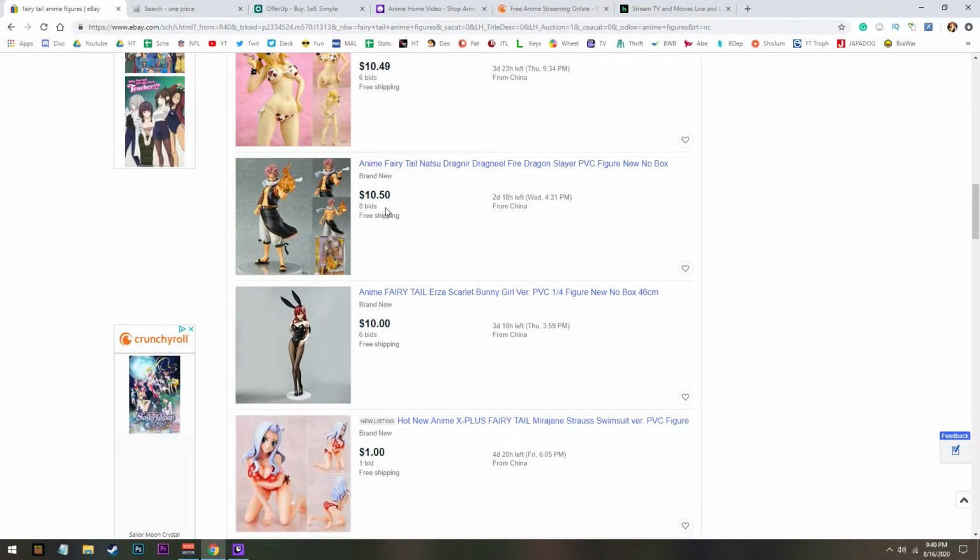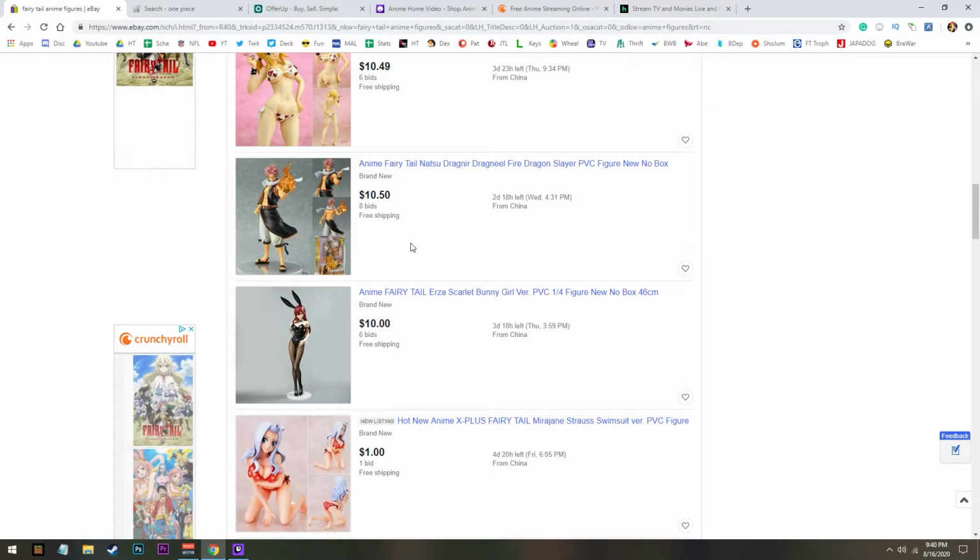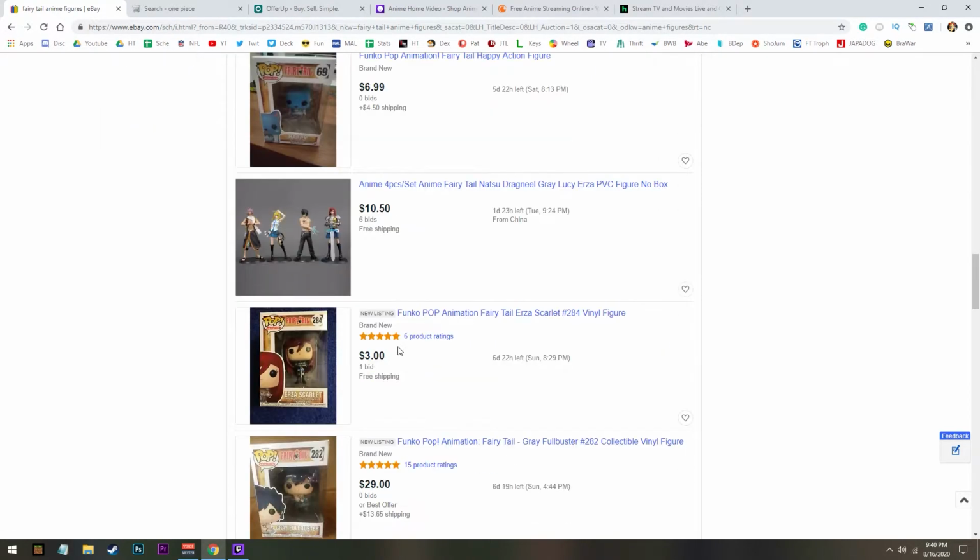Then I'll set my max bid to like $20. Anything over $20, that's fine, I won't get it. So just make sure you're constantly looking up bids and stuff.